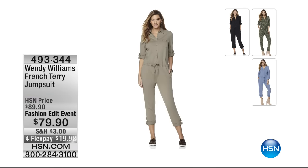Hey, we're going to give everybody the item number to your jumpsuit because so many people are calling in and asking about it. It's not even airing until tomorrow. This is why we seriously suggest you go to hsn.com and pre-order. This is her brand new French Terry jumpsuit. It's $10 off for the visit this weekend.